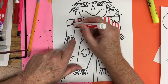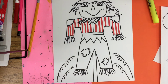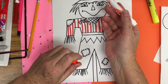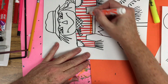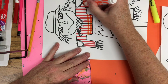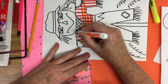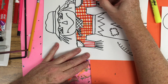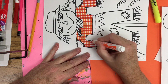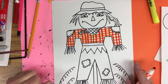And again, plaid is optional. You could color it any color you'd like, or any pattern. Maybe your scarecrow has circles all over his shirt. Circle patterns. Now, in another color, I'm going to turn my scarecrow, and I'm going to do it in the opposite direction. Coming across, and this forms my plaid shirt. It gives bright color and interest to the picture. And it's a simple way to color in something, and you get a really impressive look.